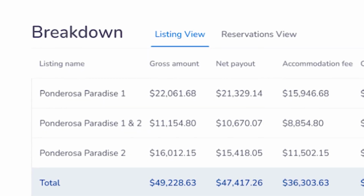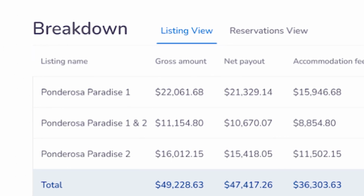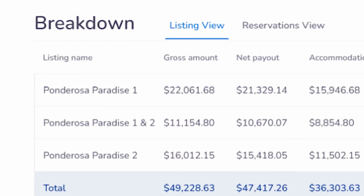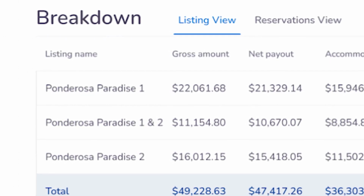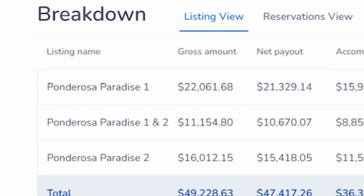We have Ponderosa Paradise 1, which is the top floor and is the larger of the 2 units, and includes even a game room, which has been pretty cool. And then there's Ponderosa Paradise 2, which is a downstairs studio, and it includes its own kitchen, its own bathroom, has its own bedroom, or bedroom area, I should say. And then we've created a 3rd listing, which is Ponderosa Paradise 1 and 2. And that is both listings together.